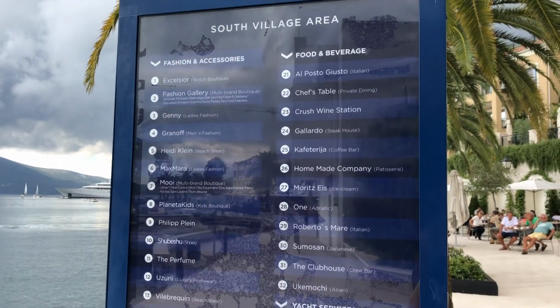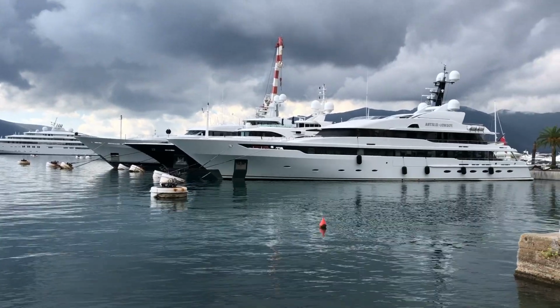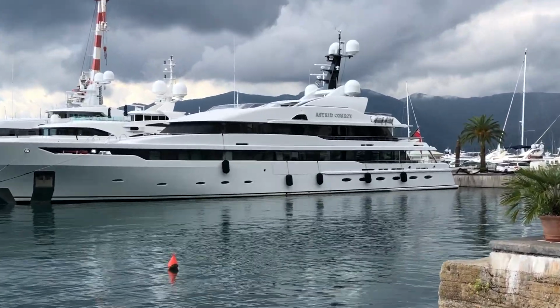Tivat is known for being the sun worshippers' town on the Bay of Kotor with the most hours of sun daily. They have 17 beaches around it and it is definitely a place for yachting.